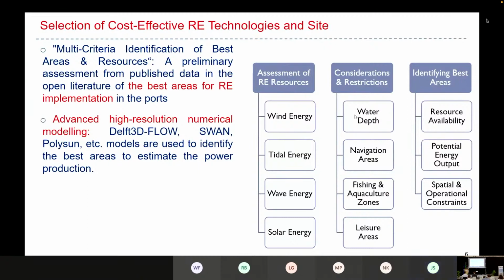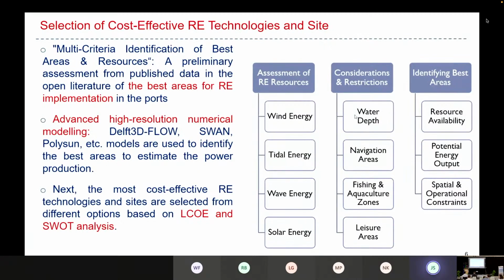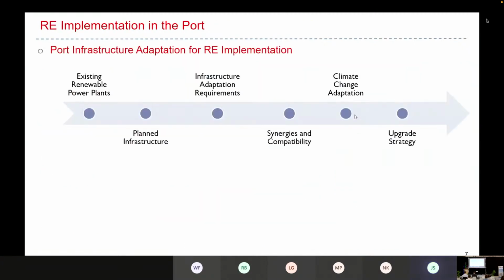So once we know the exact estimate of the power production, we can choose the cost-effective technology and the site based on levelized cost of energy and SWOT analysis. SWOT analysis includes the strengths, weaknesses, opportunities and threats of implementing these solutions within the port. So not only cost, but also different technologies need to be scrutinized. So in this element, we are choosing the most cost-effective technology and site, and in the next stage, it is taken further for how it can be incorporated into the port. Ports have different infrastructure facilities.